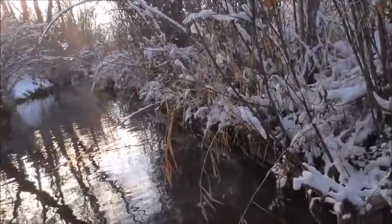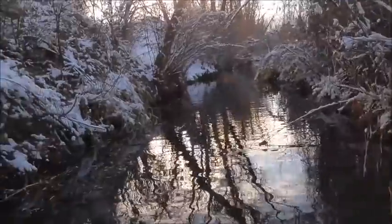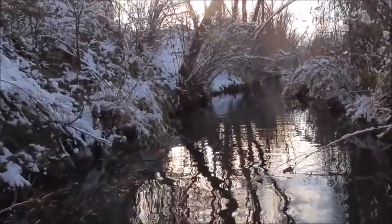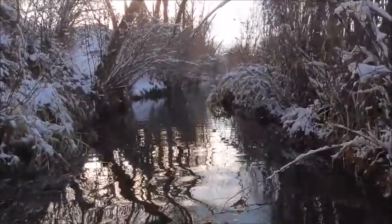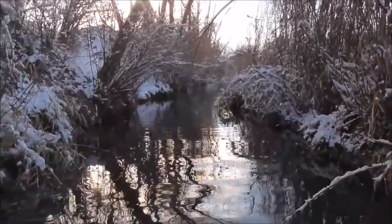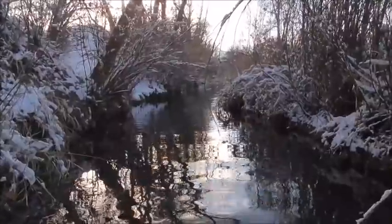As you can see, we got some snow, which makes life a little more difficult. The roads were really icy. It rained before it snowed. So I'm a little bit worried about going up that mountain to check these.